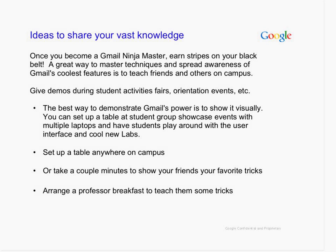So set up a table anywhere on campus, or just show your friends some of those tips and tricks. Arrange a professor breakfast to teach them some tricks. Some professors are super tech savvy, and others not very much so, and for them the whole idea of email is a new thing. So taking some time to show them the ways that this can help improve their interactions with students and other colleagues can really go a long way, and also help build relationships with other students or professors.